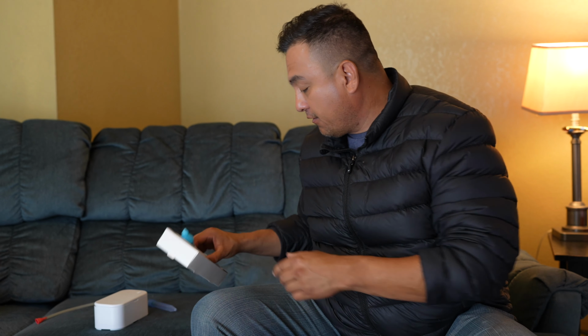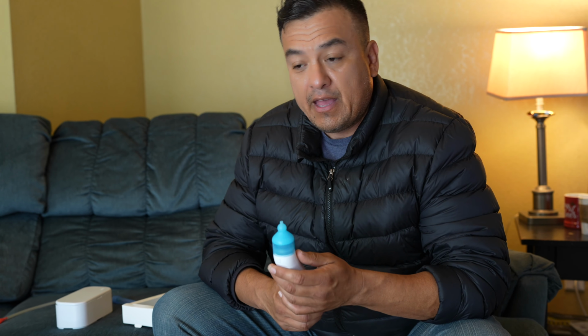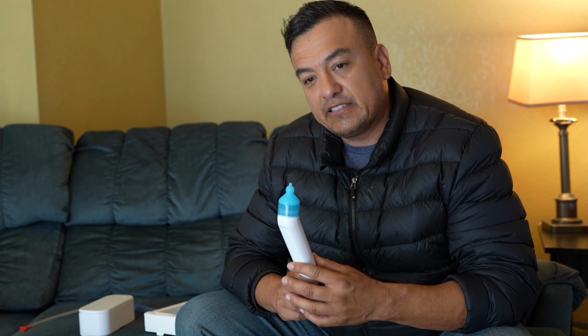I am going to walk you through a very special investment if you are breeders, whelpers, or anything to do with young puppies, okay? This right here is a Frida Baby. It's an electronic suction device, okay?